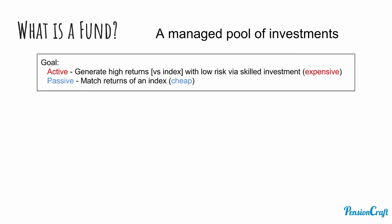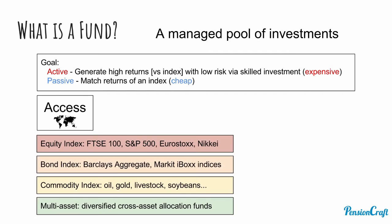A fund is just a managed pool of investments. This can be actively managed, where a highly skilled fund manager selects individual assets to buy and sell, but what we consider here are passive funds, which tend to be cheaper. Funds are great because they provide access to a wide range of markets. These can be shares, bonds, commodities, or a whole pool of assets mixed up together, called multi-asset funds.